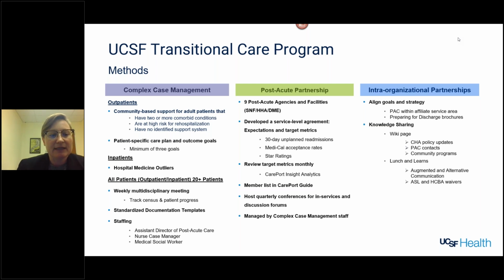The inpatients that we saw were predominantly hospital medicine, and these were outlier patients. So these are complex cases that are difficult to discharge or have low support systems or no income, really difficult to maintain out in the community. And so we would provide consult services for those patients based on the lessons we learned from our outpatients.